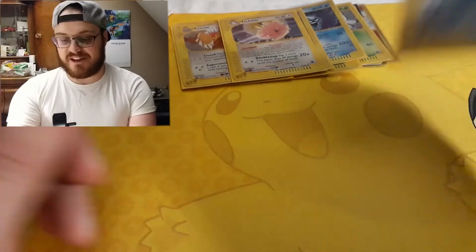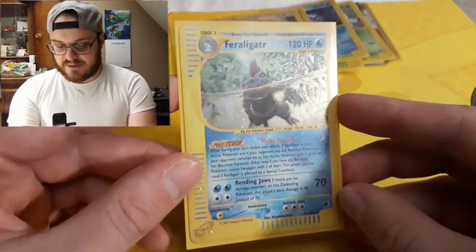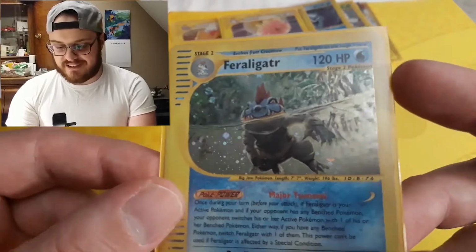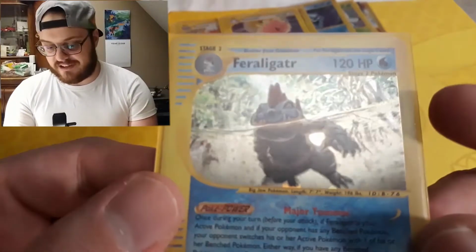Next up, we got in a Feraligatr. Which is really strange, because this art, it's almost like Feraligatr is a small Pokemon, which clearly it's not.